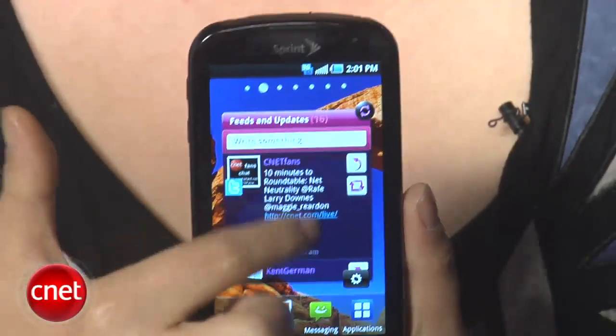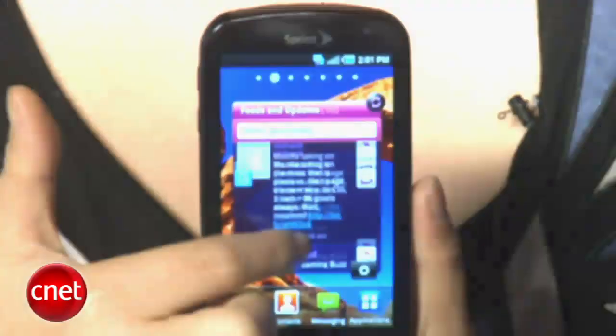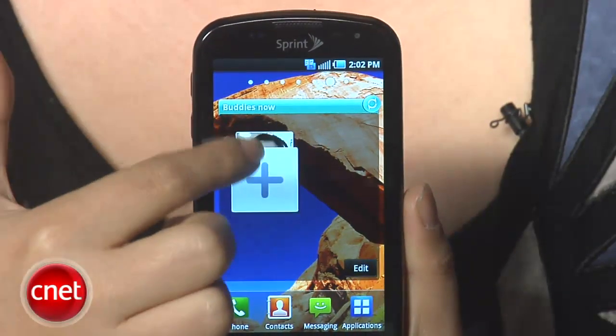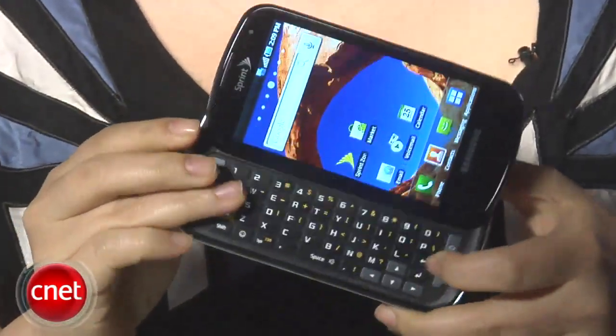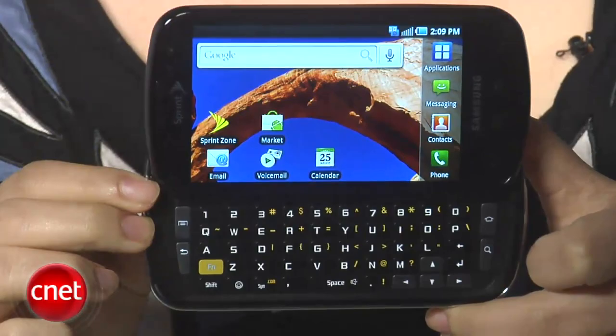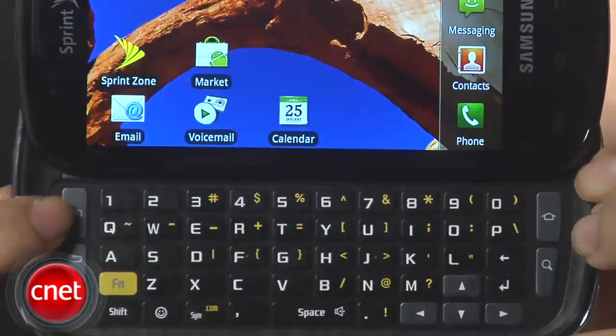This includes new widgets like feeds and updates for all your social networking content, and Buddies Now, which acts like a favorites list for all your contacts. Instead of a scrolling menu like with other Android phones, you get a grid view with lateral panels. The phone slides open to reveal a full QWERTY keyboard, which we like a lot. It's spread out evenly across the phone thanks to the phone's large size.